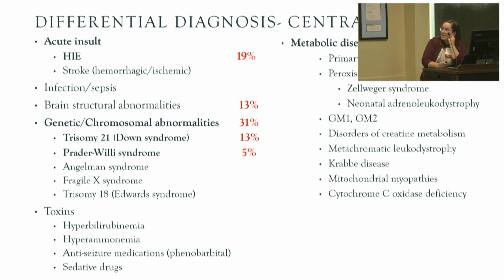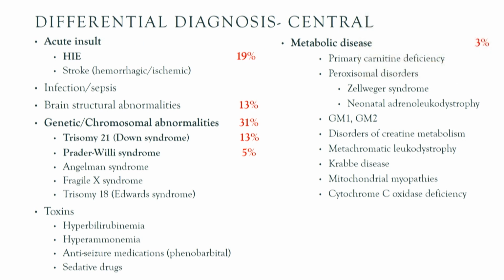So this is a pretty busy slide, but this is just going over a differential for central hypotonia, and the more common things that we see. The prevalence is here in the red. So acute CNS insult, so HIE or stroke, constitutes about 20% of patients, and a big chunk, 30%, will have some sort of genetic or chromosomal abnormality. 13% or so will have a brain structural problem, and then less commonly 3% will have metabolic disease.